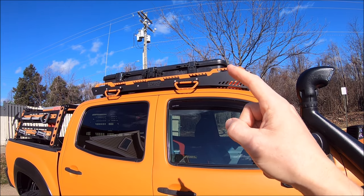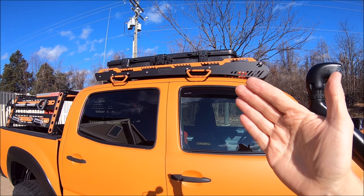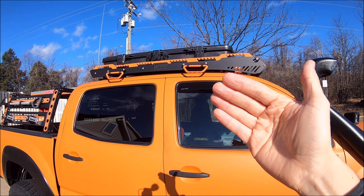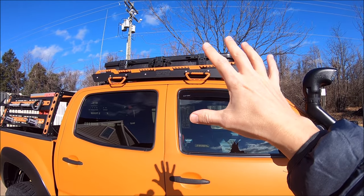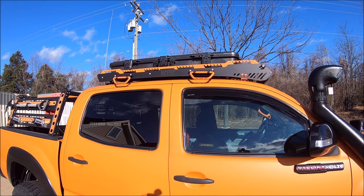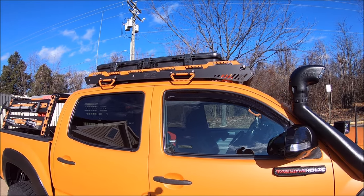This is actually the first Uptop Alpha roof rack ever seen on a second gen Tacoma, so I was super excited to get that. If you were down at the 2019 Atlanta Takeover, you saw this in person for the first time. But since they released the Alpha, they have also released the Bravo roof rack, which is about half price, very comparable to the prices of the Prinsu.